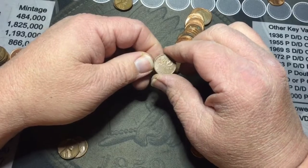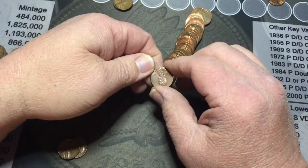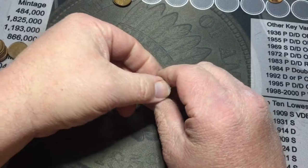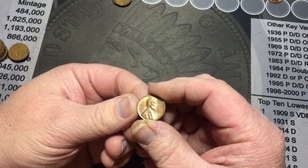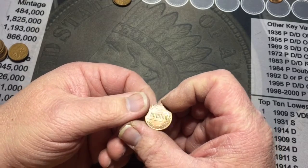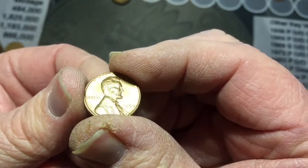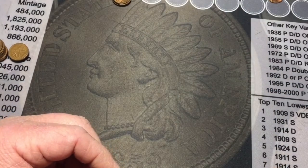Didn't go too far. I found the 4th Canadian of the roll. It's a 1981. I guess we just keep hunting until we find some more wild Wheaties. Roll 18 brought us one more Canadian, so we're up to 24. And a pretty nice looking 1959 out of Philly. Here we go. Get a better close-up of it. So it has a lot of the luster still left on it, being a very old coin. We are on to the hunt for some more wild Wheaties.